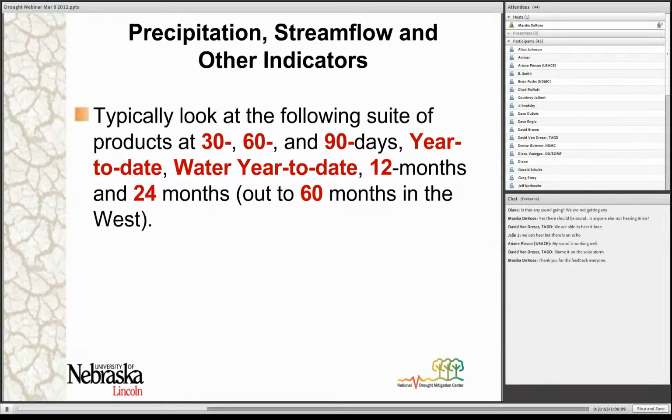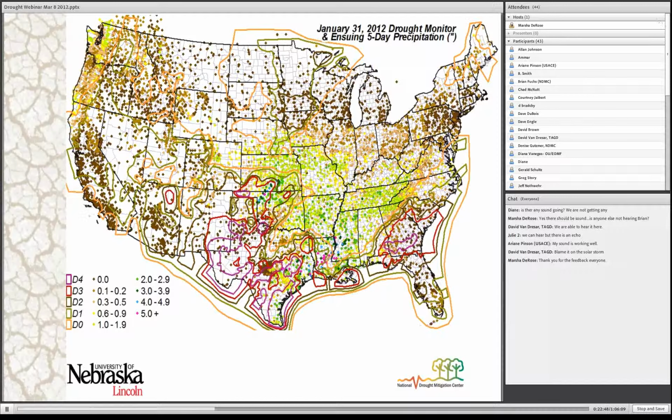Next slide. This just gives you an example of what I was looking at a couple weeks ago at the end of January, February timeframe. What you're seeing here is the amount of precipitation since the last drought monitor was done. That's the color of the dots. You can see the various colors. When you get up to the green, the cyan, and the fuchsia color, like in Louisiana and eastern Texas, those are the heavier rainfall amounts. All those squiggly lines on top of them are last week's drought monitor vectors.